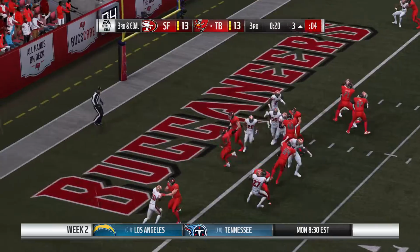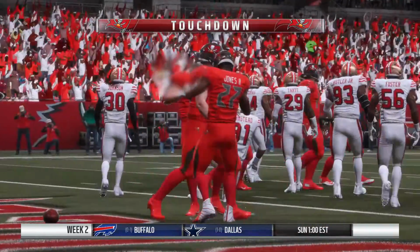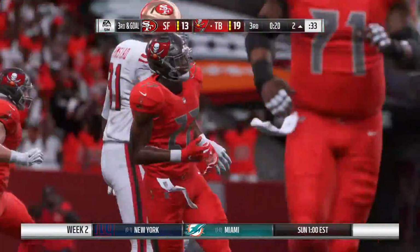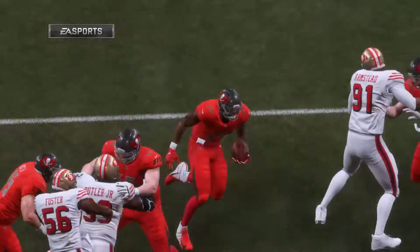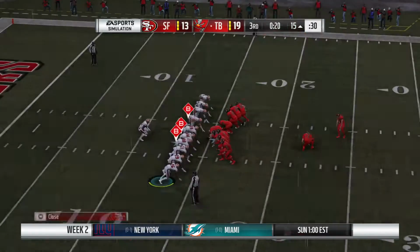Here's Jones. And he's in. Touchdown, Buccaneers. Ronald Jones, his 2nd touchdown on the season. And the Bucs are going to take the lead. Good start to the season for him. He had the touchdown last week in the opener and a 2nd one in week 2 now.